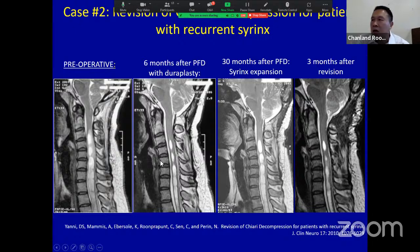Patient was doing well, but 2.5 years after the initial surgery, the patient's symptoms recurred again. And the patient was brought back to the OR and a posterior fossa revision was performed with intradural lysis of adhesions, as well as a revision duroplasty. And you could see here the patient's syrinx had improved again.